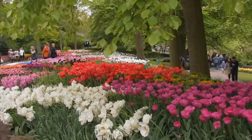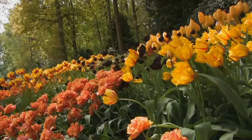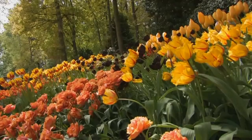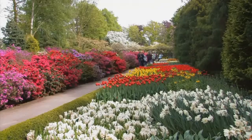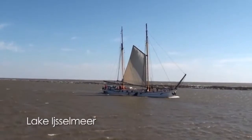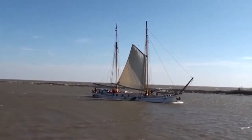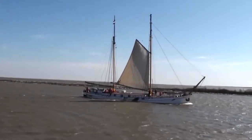Keukenhof is the world's largest flower garden and grows over 7 million tulips across 70 acres. The name means kitchen garden. In medieval days, it supplied herbs to a countess living in a castle.